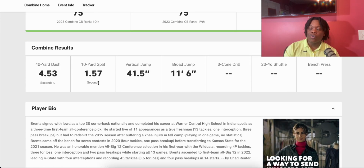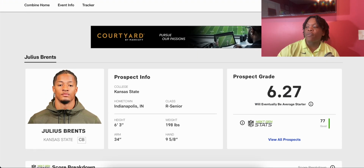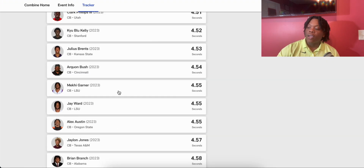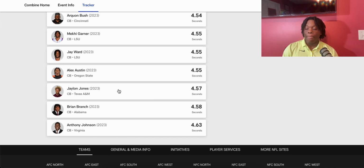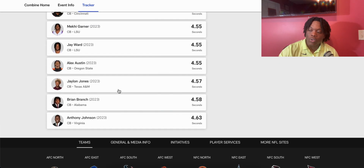4.53, not exceptional, but the vertical jump shows explosiveness. Probably going to be one of the more physical corners, but I like it. Probably a zone corner. You probably just want to let him attack the ball instead of putting him in some man situations where he may get exposed a bit.